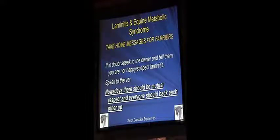So, again, last couple of slides now. If you're in doubt, working with the owner, just say, I'm not happy with this horse, I think we should maybe ring the vet, or I'll ring the vet and speak to him. And really, there should be a bit of mutual respect between the two professions. I mean, really, vets started off as farriers, and that's what we all were 20 years ago, wasn't it? And everyone should back each other up.